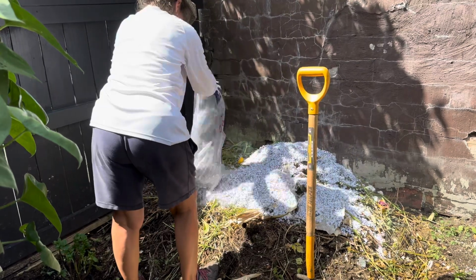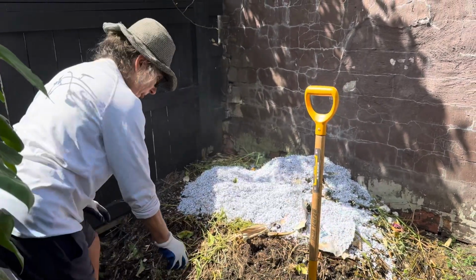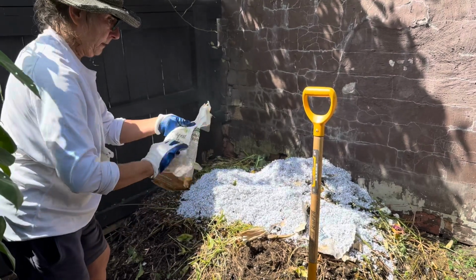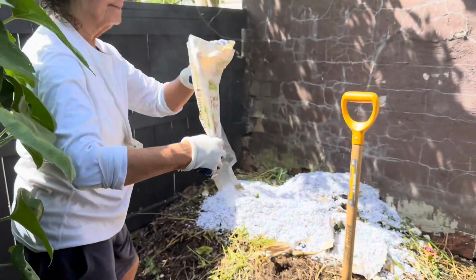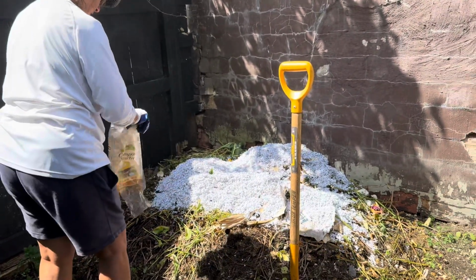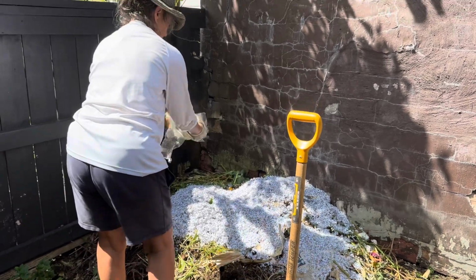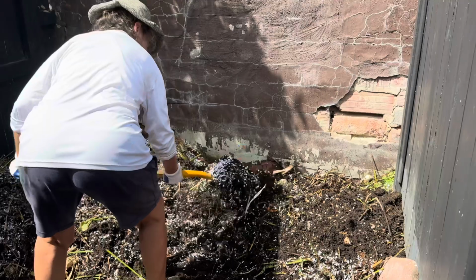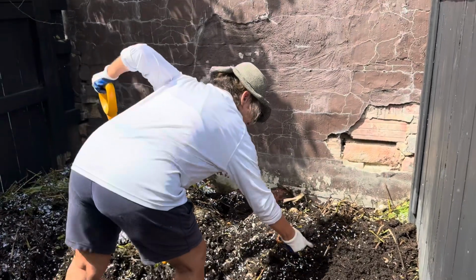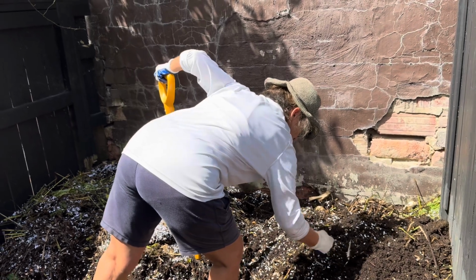So what I did, I took the shredded paper, put it on top of the pile, to get ready to turn the whole pile. And before I started, I emptied out my compost starter, which was probably a cup and a half, and I need more. But I started at this point, once I got the compost starter on, then I'm going to turn the whole pile. I did decide to move the pile, and at this point I'm finding worms everywhere.